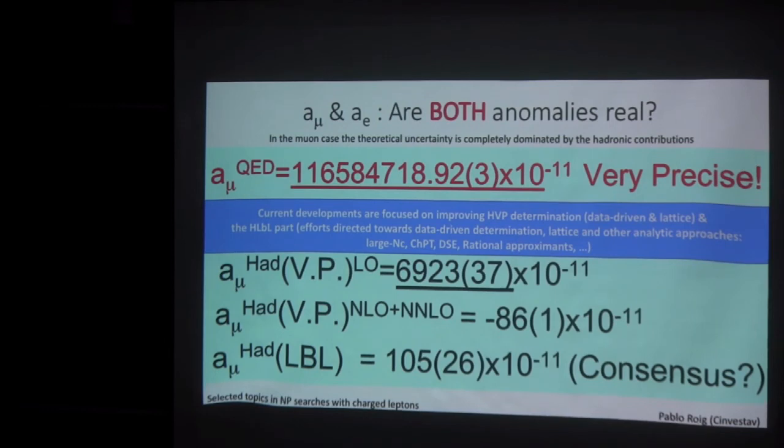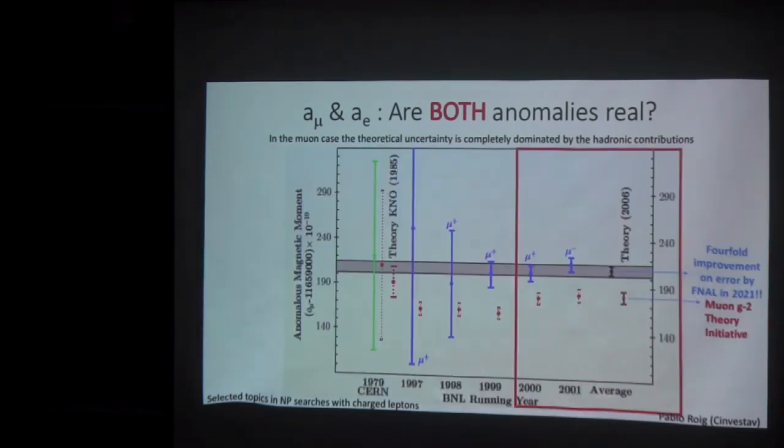So there has been a very strong effort, mainly driven by the Bern group, also the Mainz group, and on the lattice, Connecticut mainly, towards data-driven determination and lattice determination. Other analytic approaches are still being pursued, like large N_c, ChPT, Dyson-Schwinger equations, rational approximants. And in these meetings, we examine piece by piece, contribution by contribution, everything that comes into the game, until some solid agreement on the error budget is reached. At least the aim is to go in the direction of solving the problem.